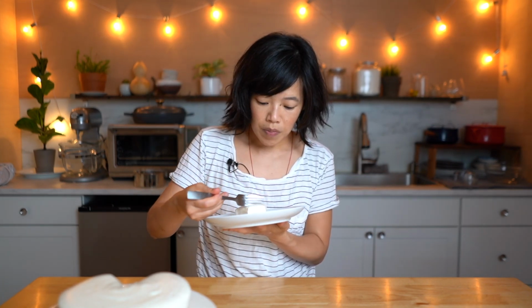Pretty good. It tastes just like a cheesecake. Perfect amount of sweetness. You still taste the cream cheese. It's nice and tangy. It's rich. What is different is that the texture of this is much fluffier, like a pudding and a mousse combined together.